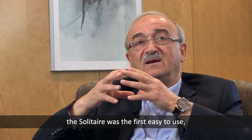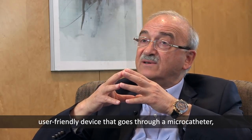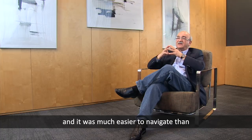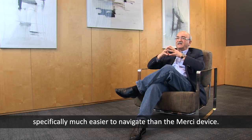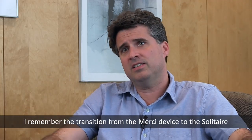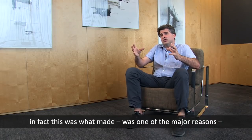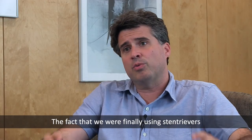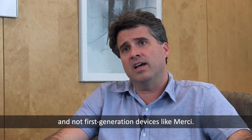The Solitaire was the first easy-to-use, user-friendly device that goes through a small microcatheter inside the clot, and it was much easier to navigate than any of its predecessors, specifically much easier to navigate than the Mercy device. I remember the transition between the Mercy device and the Solitaire, and in fact, this was probably one of the major reasons that made these five trials positive: the fact that we were finally using stent retrievers and not first generation devices like Mercy.